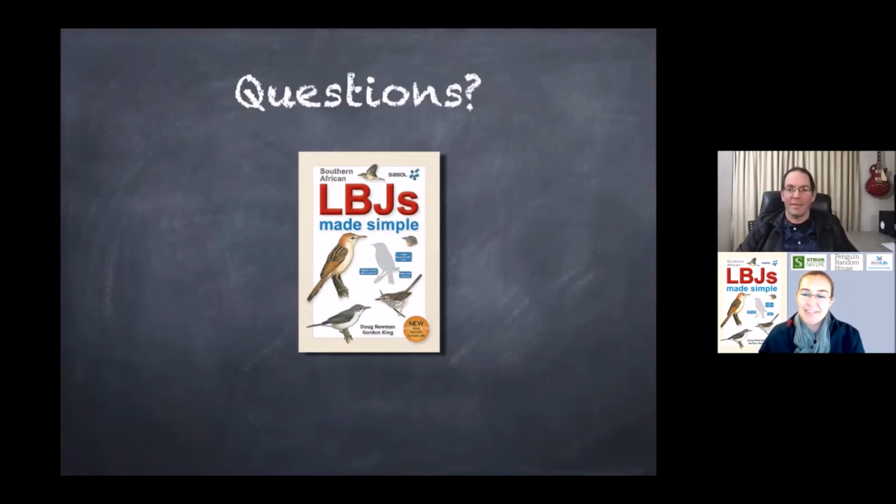That was absolutely fantastic. And I really am just so impressed with what you guys have managed to achieve with this book. It is so elegantly simple and yet so full of information. And I think it's really a great introduction to these really tricky LBJs, and your 3-step guide and all of the habitat information that you give is just fantastic. So a huge congrats to you and Gordon and the Struik team, and well done.